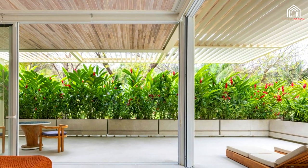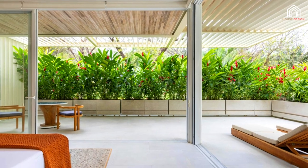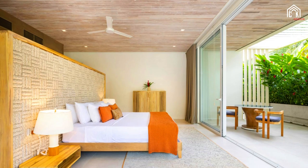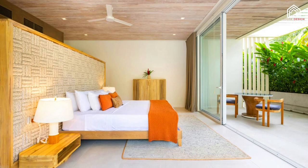Bedrooms on the ground floor had direct access to the gardens, while bedrooms on the second floor had a spectacular view of the mid-canopy of the trees and the wildlife. Planter boxes and vegetation in and around the house provided a sense of privacy.